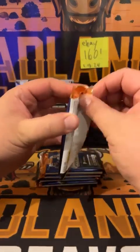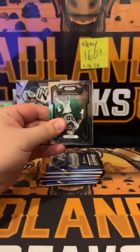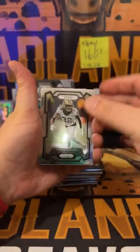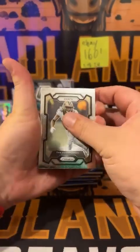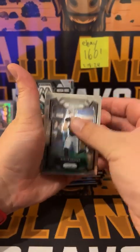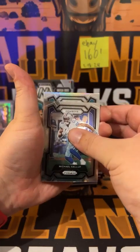Here we go. Pack number two out of Prism. Onward. And away we go. Second pack in this Mega. Looks like we're going to get a prismatic insert back there for somebody. So there's a Tyrann Mathieu. Just wanted to see if we had the patch yet. Austin Hooper for the Cowboys. You got Michael Gallup. Here's our silver.